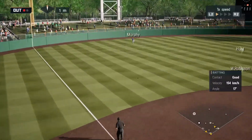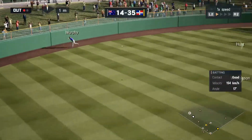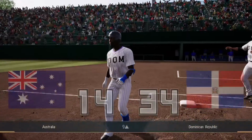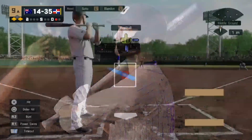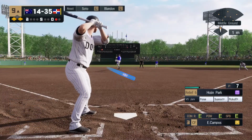Line drive left field. Takes a hop, that's a hit. The runner on first is rounding second, and the run comes in from third. Robbins digging in, Leone Campos. In his last at-bat, he hit a single to center.